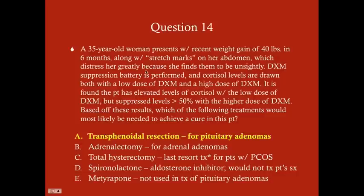But if you look at this patient's presentation, she has a weight gain of 40 pounds in the last 6 months, which is severe, and these quote-unquote stretch marks. I didn't want to use the word striae because it makes it obvious what it is. But when you look at it, they look like the typical stretch marks that everybody else gets. A couple exceptions. They're a little bit bigger than typical stretch marks, and they're purplish. And this is consistent with hypercortisolism, with Cushing's syndrome.